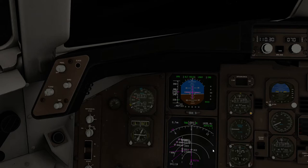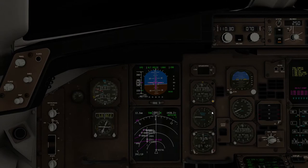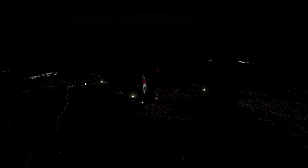We're going to make our turn. Do we want to watch it from the outside? It's a bit difficult to see. Okay, you can see the engine heat from the right engine and nothing from the left. That's cool. I guess that's Gatwick down there, actually. They look very close together in this situation.